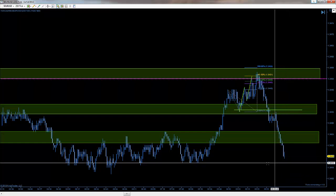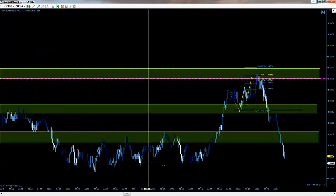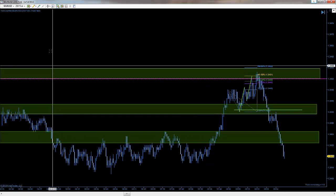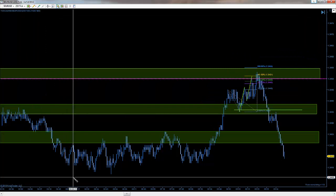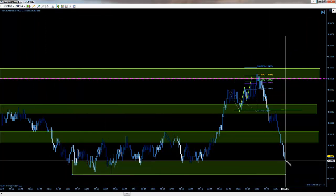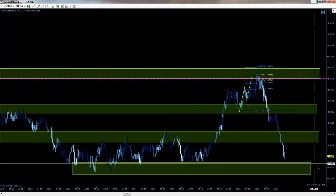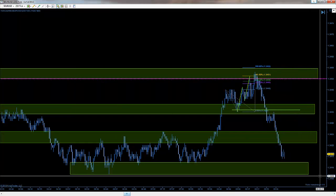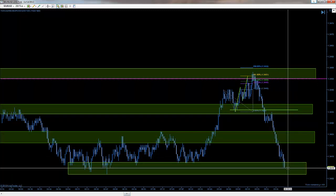And now we see that we have an overwhelming area down here of supply and demand. Okay, this is another area that we can identify as price is approaching it. Let's do that now. And we see that we have a huge area here, that price is approaching with what? Strength, right? So what do we expect from this area? We expect it to fail.